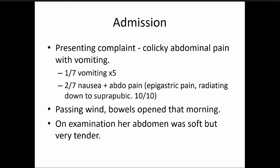So she presented one evening with colicky abdominal pain for 2 days, associated with nausea. She's scoring her pain as 10 out of 10. Pain in the epigastric area, radiating down to the suprapubic area. She also has a 1 day history of vomiting. On the day of admission, she vomited 5 times. Some of the vomits were bilious. She was passing wind, and she opened her bowels on the morning of that day.